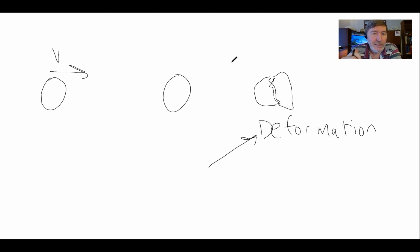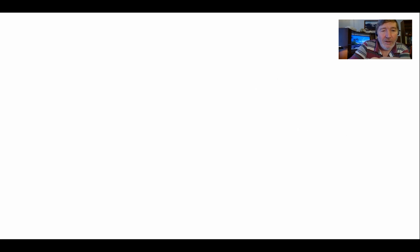All right, this is a really important thing that I want you to remember: when you have a collision, there are different types of collisions that you could have. You could have a collision where they stick together.